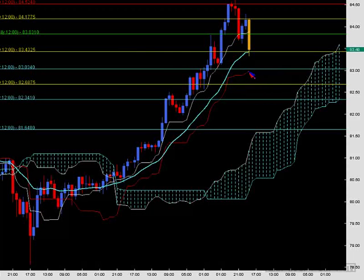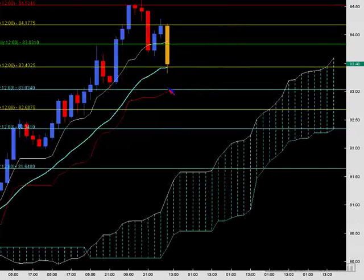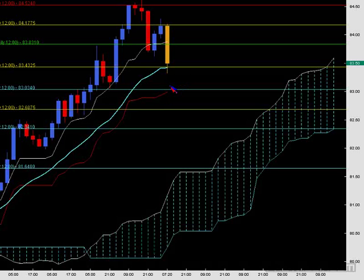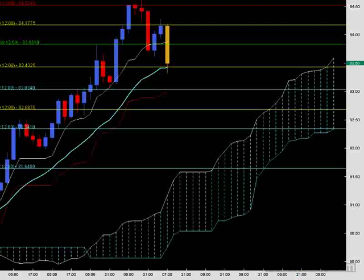Also coming up right at this level is a climbing Kijun. So with the Kijun climbing, it makes for a pretty interesting place for somebody to take profit or to reverse positions here. So when you have two intentions on different sides of the market lining up in the same place, if you're short, that's generally a good place to take profit. If you're looking to get long, that's generally a good place to go long.